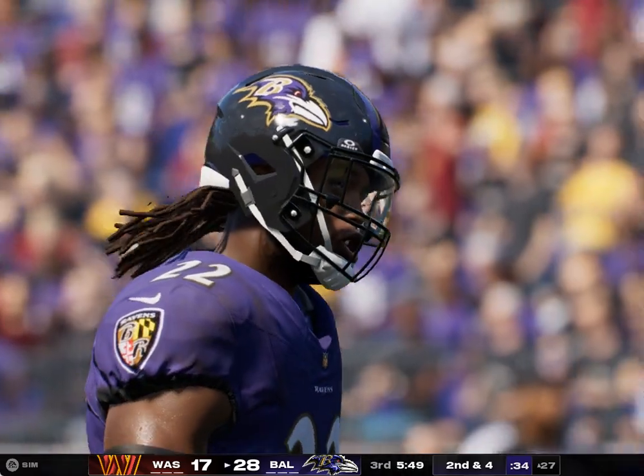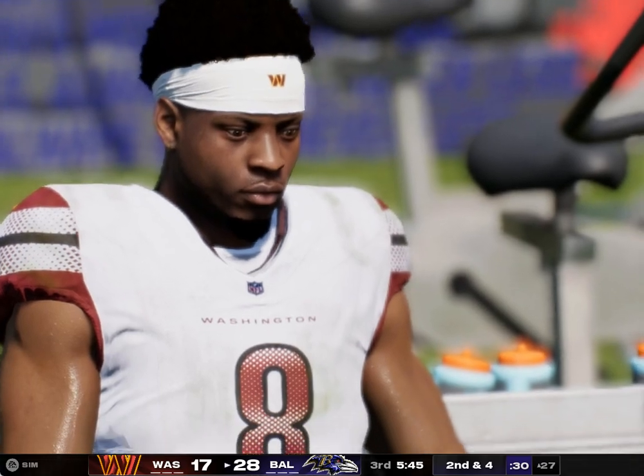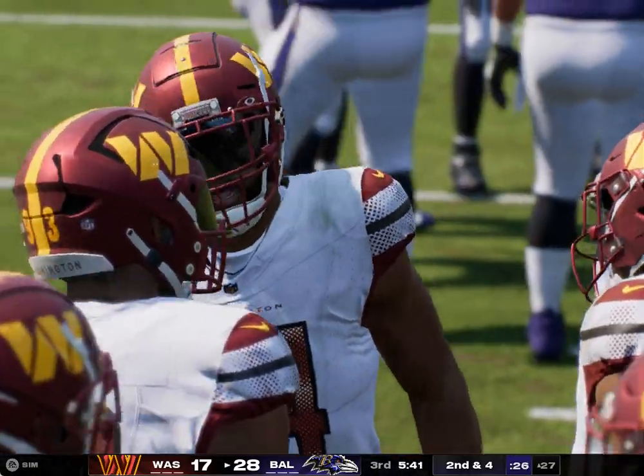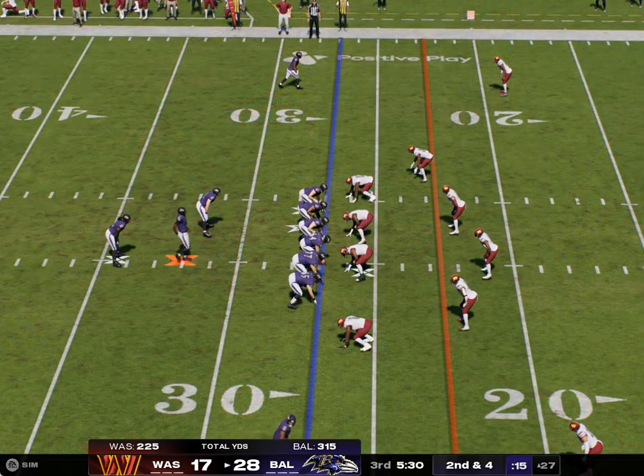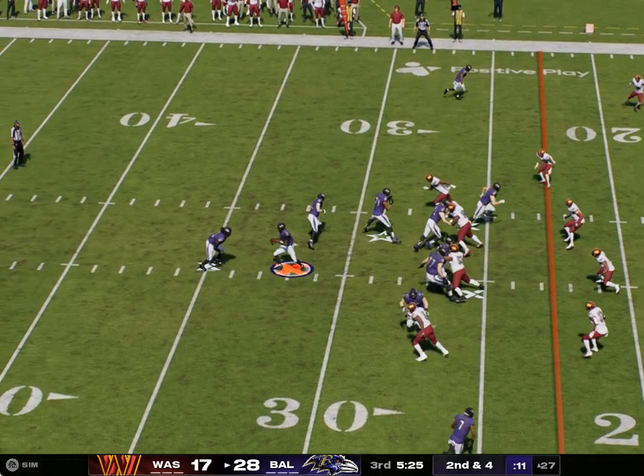A nice little screen. They get six on first down. And a really nice play call there to start the drive, especially if you're a team that has a little bit of a reputation for throwing it downfield. You come out, and you think maybe you can catch them off guard a little bit, and they did. Little screen pass, backdoored them, and that time worked well for a solid gain.